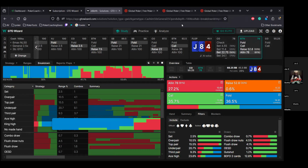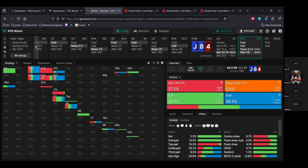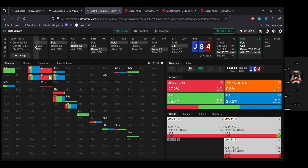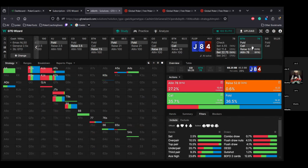Anything else you guys want to see? Yes, I want to see that with our rare jack, when we call and we don't jam, and then it goes check, check. Do we bet that jack on the river with a king jack? Because we have a little bit of that, so if we have top pair and we choose not to shove. Yeah. Okay, so if we call.